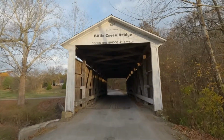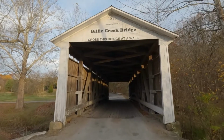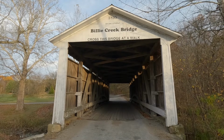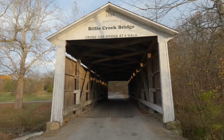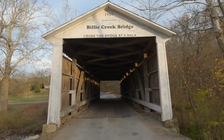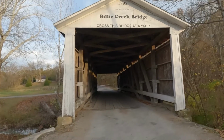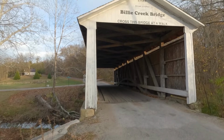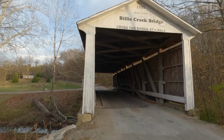Some of the bridges you're able to drive across, others they've closed down to where they're only walking bridges, but nonetheless, not too many places in the world where you can see this. And Parke County here in Indiana has a number of these bridges. Just a little turn back in time, folks.